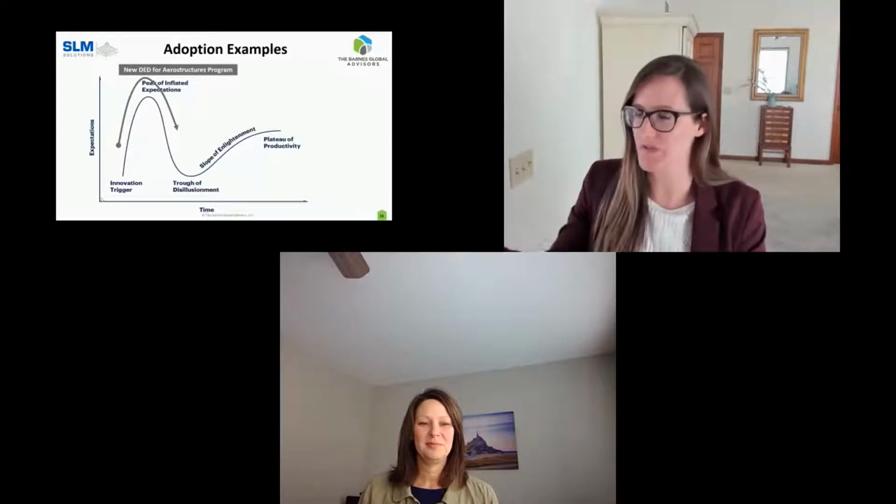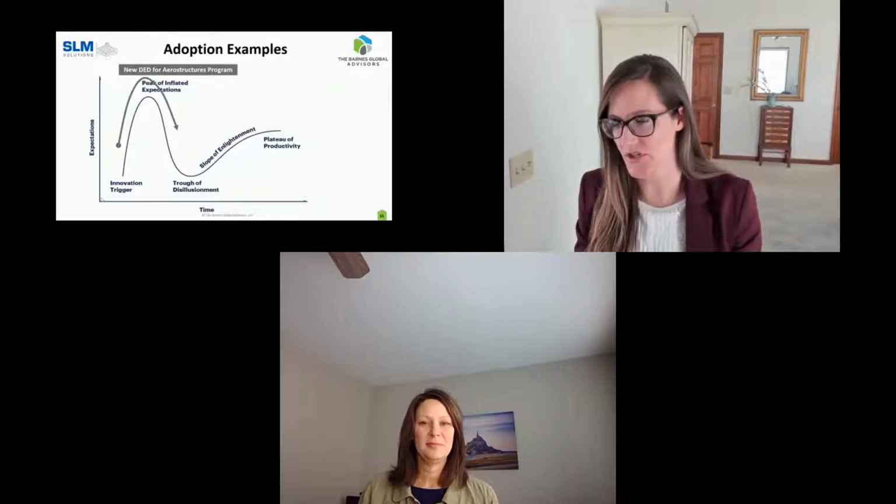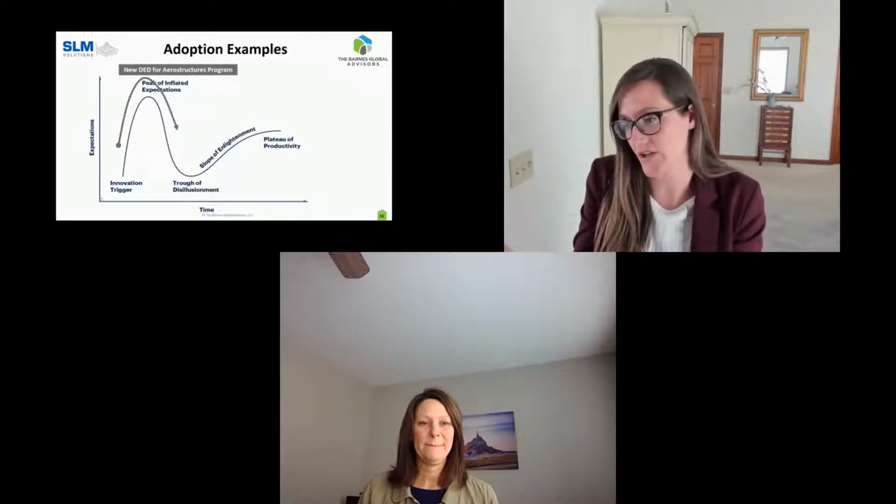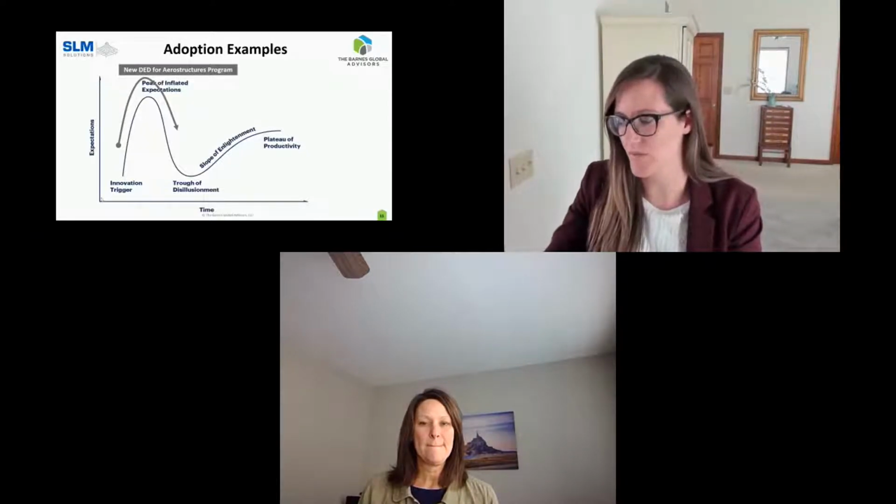Now they're at a very different point, and I'm certain that they've started to adjust and modify skill sets based on the fact that their technology adoption journey is quite a bit more mature at this point.